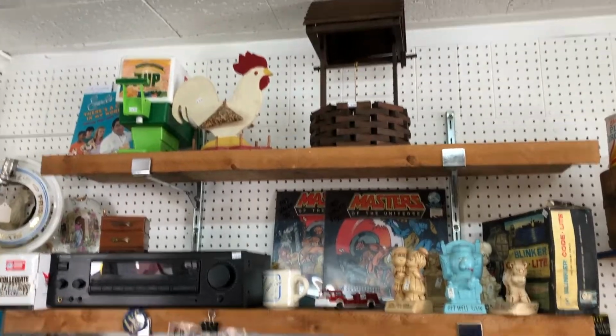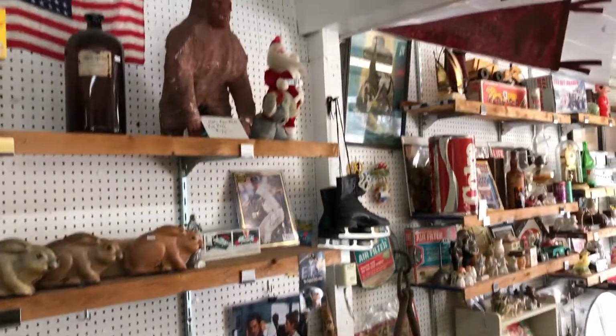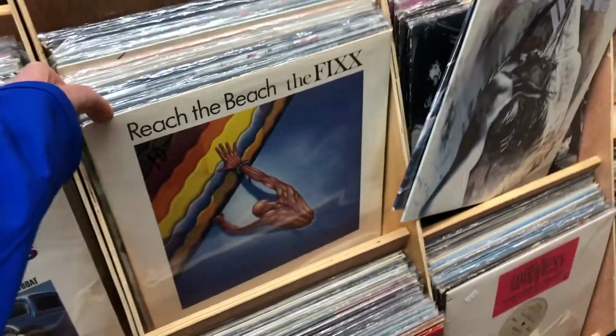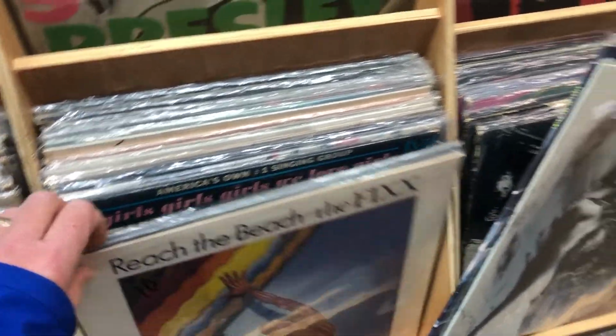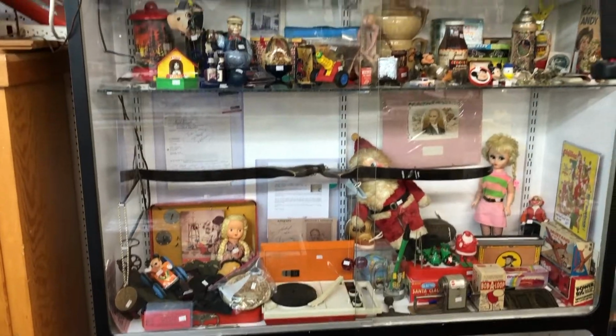There's Masters of the Universe, some random chicken, some stereo thing, California Raisin. To me, real cool stuff like that gorilla. Who doesn't need that? Records. This is kind of by the front of the store, and these are some of the nicer records in better condition. So they're 5, 10, maybe more, depending on the record, but organized.